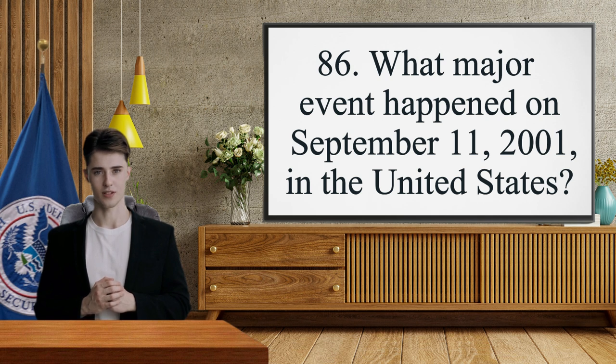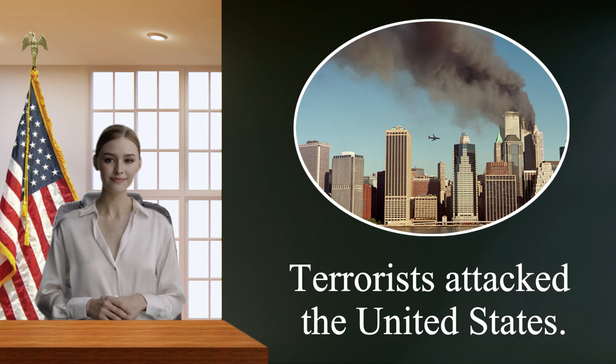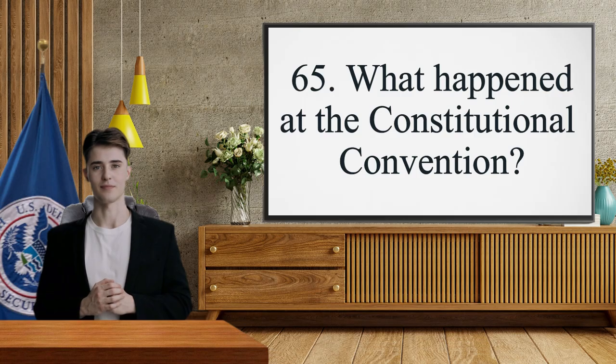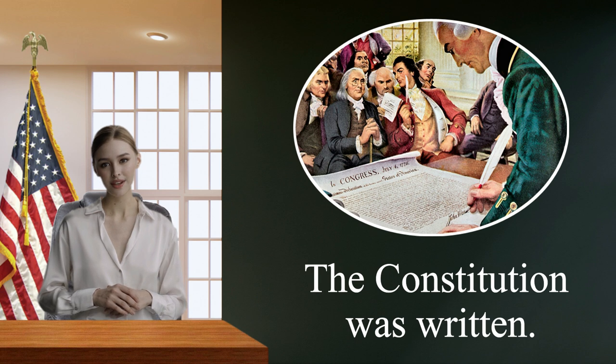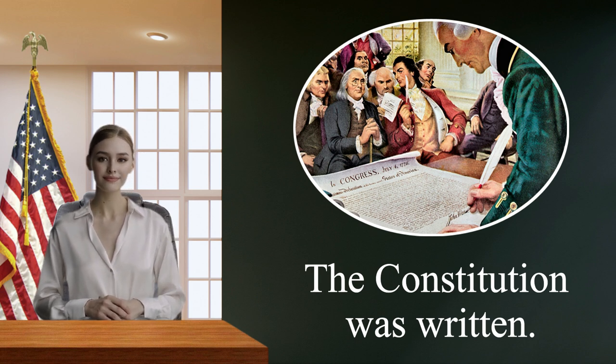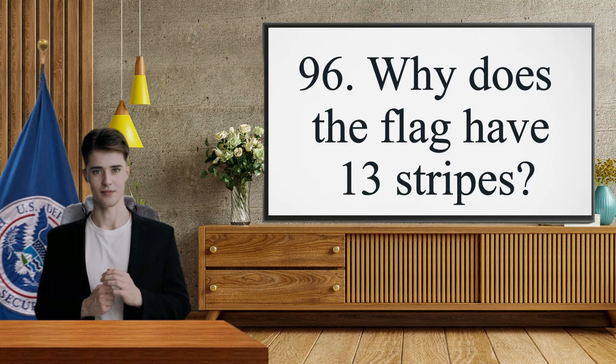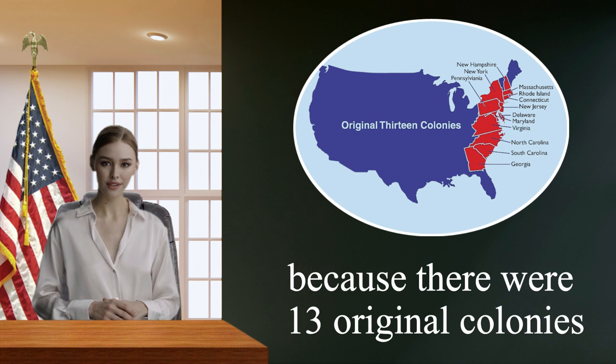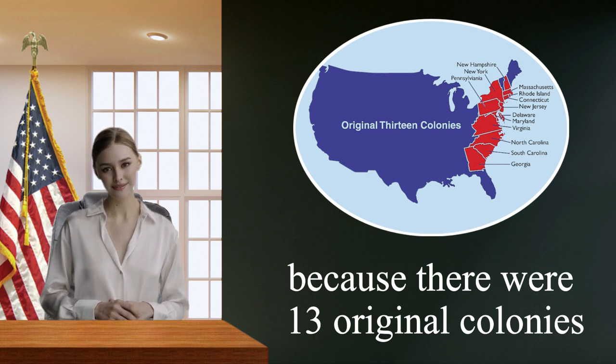What major event happened on September 11, 2001, in the United States? Terrorists attacked the United States. What happened at the Constitutional Convention? The Constitution was written. Why does the flag have 13 stripes? Because there were 13 original colonies.